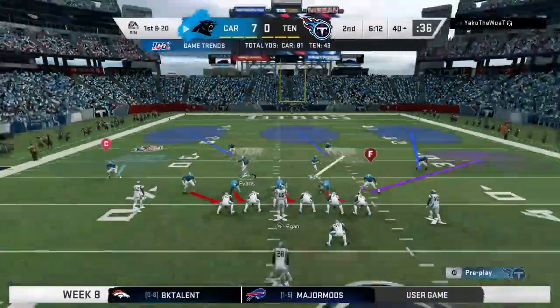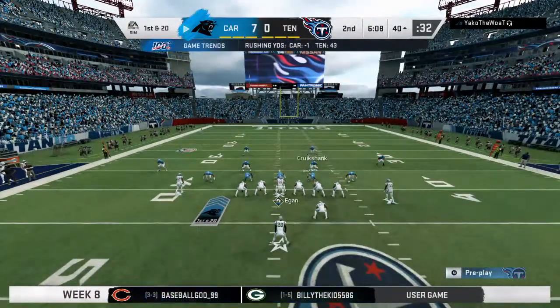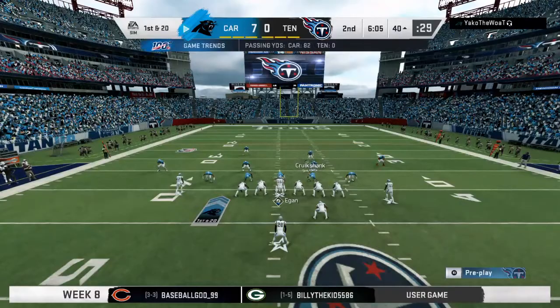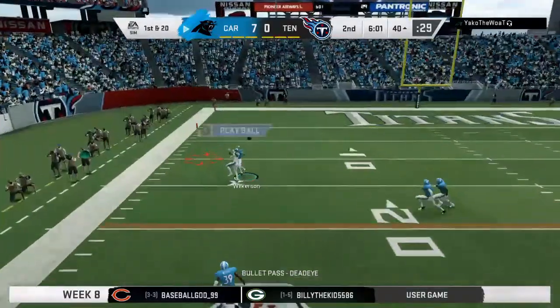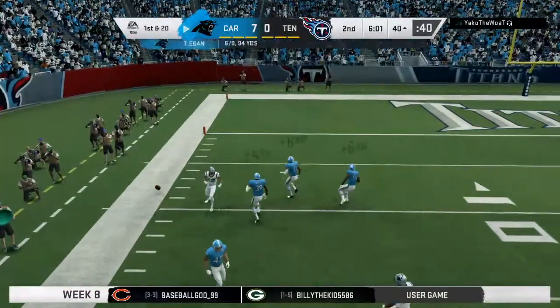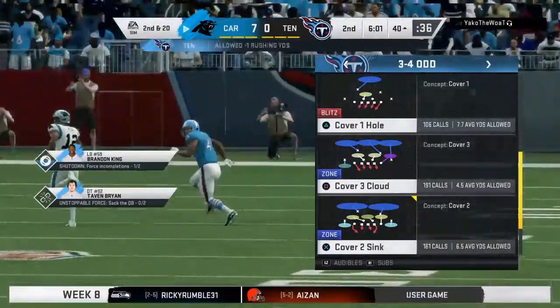They're backed up here with a 1st and 20 now after the holding penalty. Check. Watch 54. Watch 54. Right there. 55. Back to throw. Egan. And that is incomplete. Took a shot there on 1st down, but he couldn't reel it in.